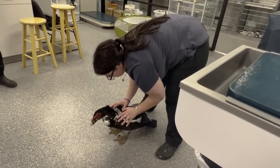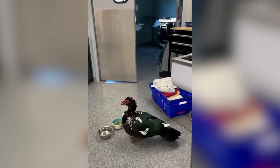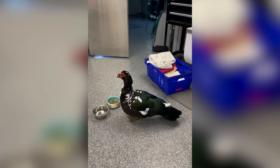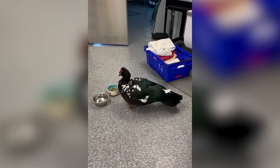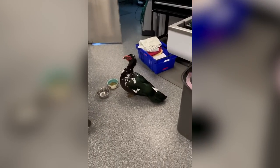I guess they're more like a goose, is what I meant to say. Look at their feet, looks like a turducken. Guess which employee brings her duck to work? It's bring your duck to work day. I'm a potato. Oh my god, I would just want Sadiq to put a cone on him.